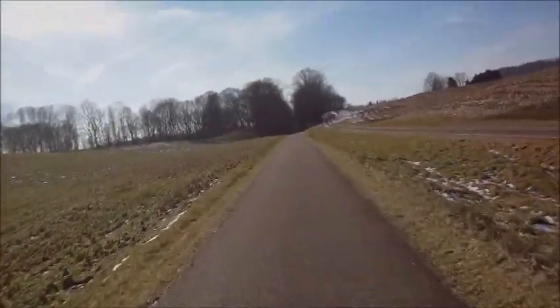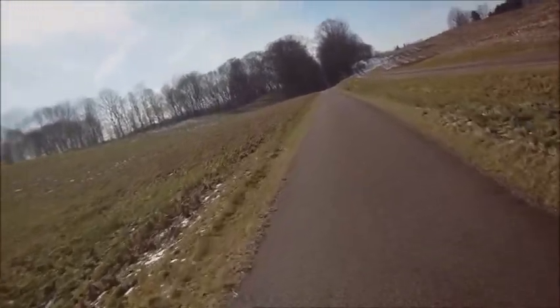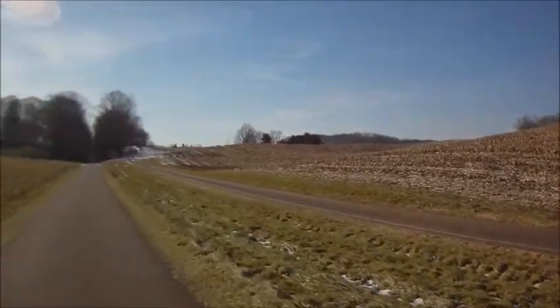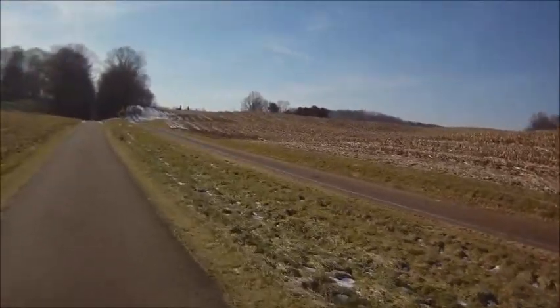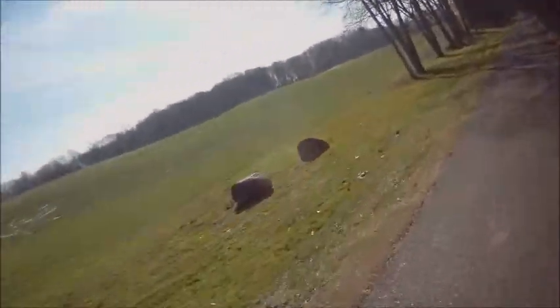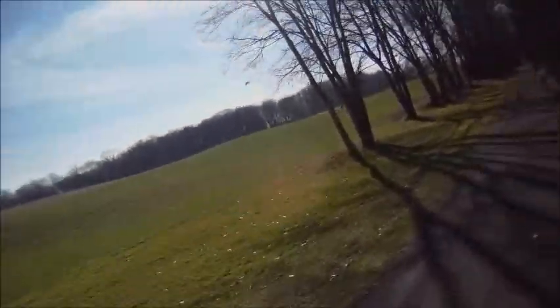This is a little near mile marker 8. It's a cornfield this summer. Corn was pretty high. I would say about 7 feet high. Coming up on a meadow here. At least it's a meadow this year. I think there was corn here a couple seasons ago.